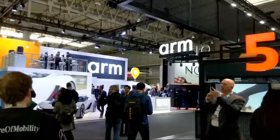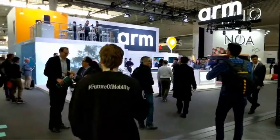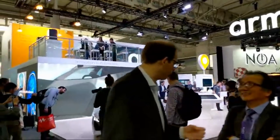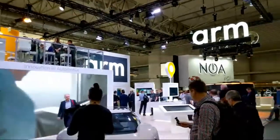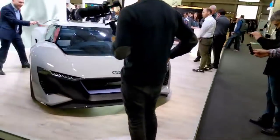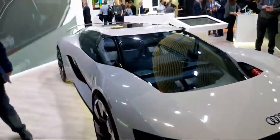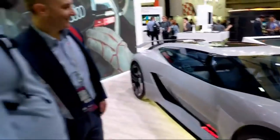Oh, no, I didn't read the chat. Let me click on the chat icon. Arm is here. And another German car. Yeah. I just parked my car here, and I'm going to pick it up later.